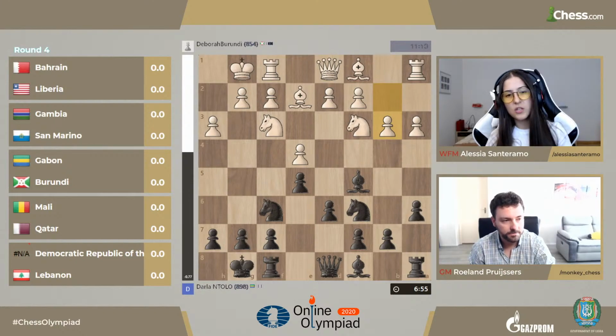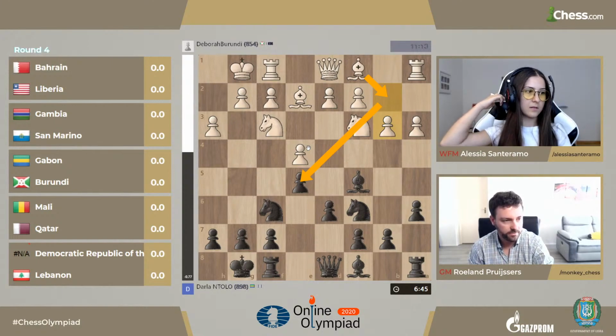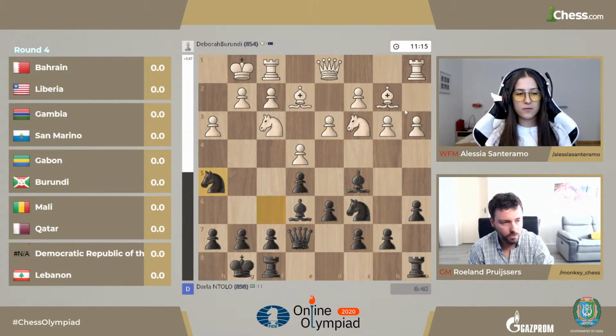b3 is not a traditional way to develop the bishop. Usually you put the bishop with d3 and bishop e3 in the center of the board. So let's see, bishop e6, bishop b2, queen e7, d3. And knight h5. Knight h5, and the knight is hanging there.